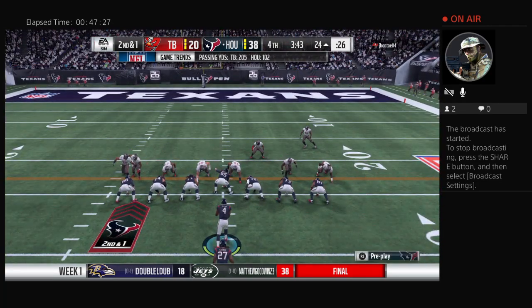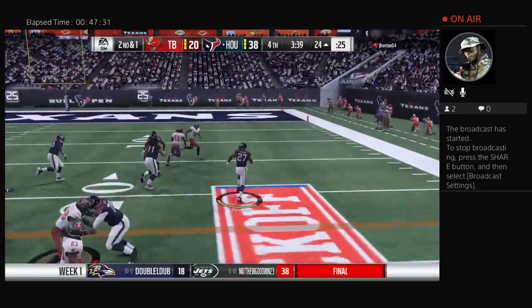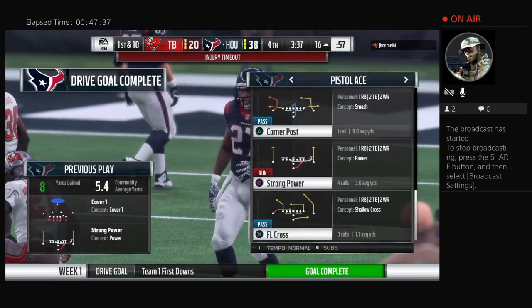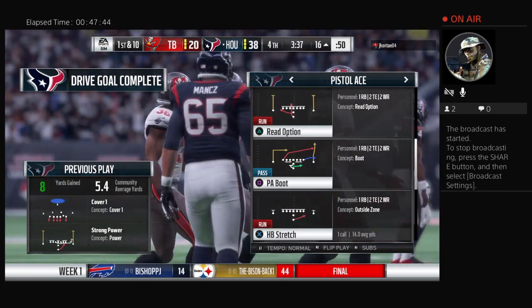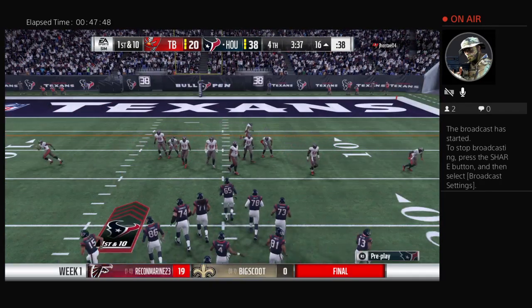Here we go. Now a handoff looking right. And he'll take it down here just shy of the 15 at the 16-yard line. In the red zone this time.